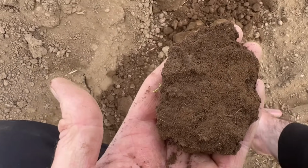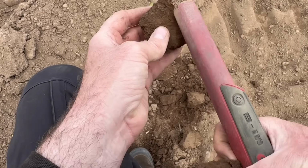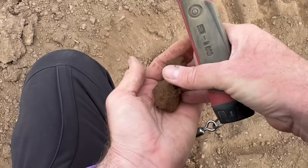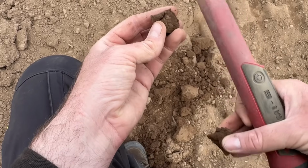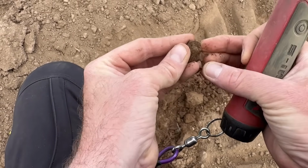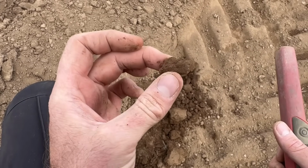First clod shot of the day, because the soil's fairly recently ploughed and machined. Not getting a lot of clods, stuff's just fallen out. This was a 78, and it's getting smaller. That's it there. It's another little bit of molten lead, so someone's been doing metal work in here at some point.